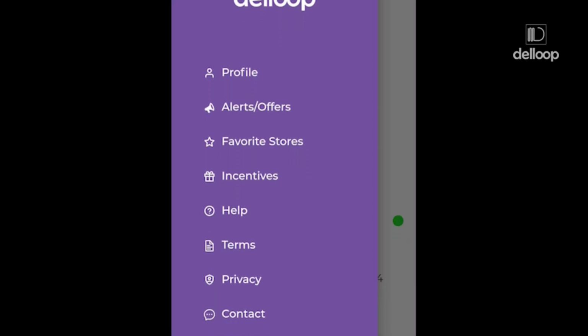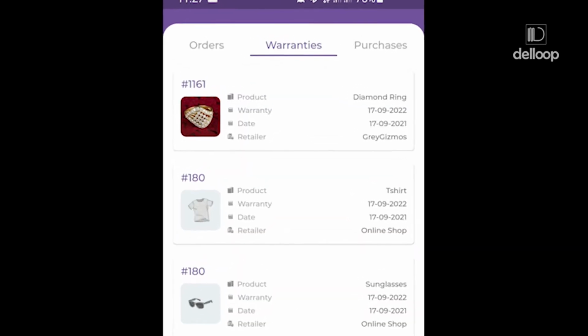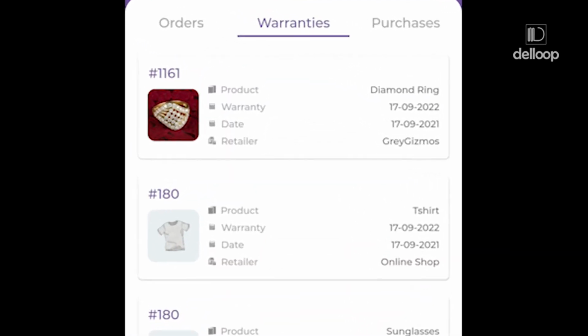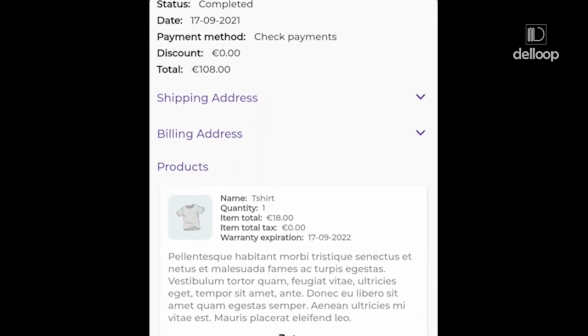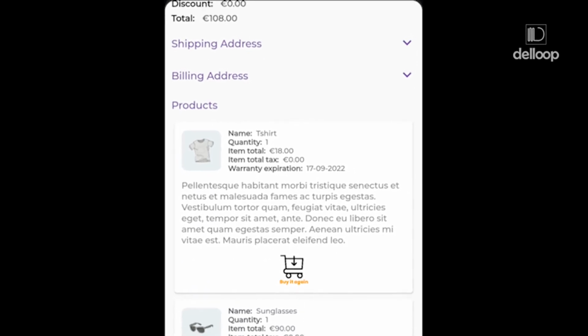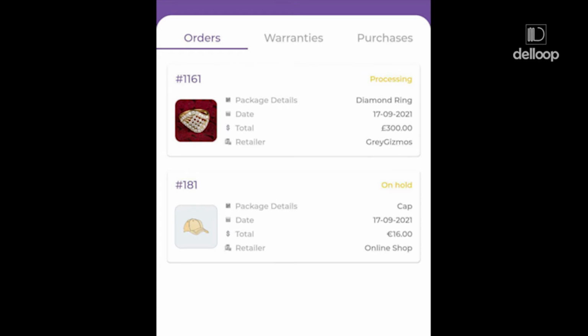Helen finds the Delloop mobile app very easy to use. In My Purchases, she can see an image of the product or products she bought, when and where she bought them, and check their status. She can click on each one to see the full details of the product and transaction. When a product is delivered, its status changes from being an outstanding order to a purchase.